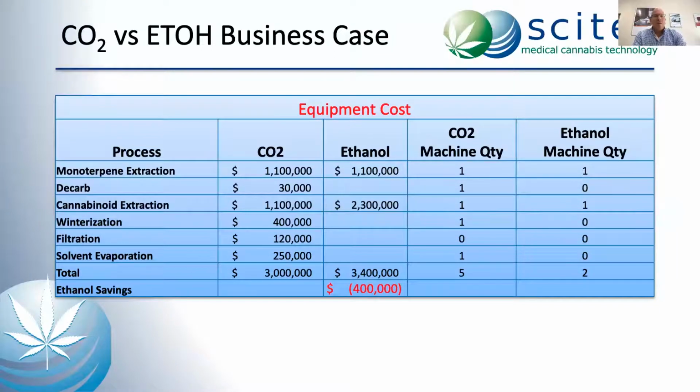If we now translate our capacity and processing times into equipment and labor costs, then we get the following picture. In the CO2 model, we need to buy 2 CO2 extractors, 1 decarb system, 1 winterization tool, 1 filtration tool, and 1 solvent evaporation or solvent reclaim tool. This will be costing you approximately $3 million, which, by the way, is a very common number for our customers and the capacity range we're looking at.